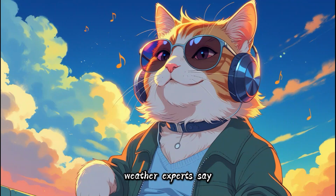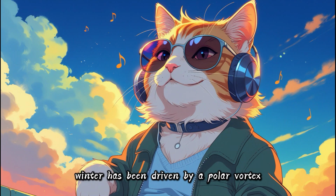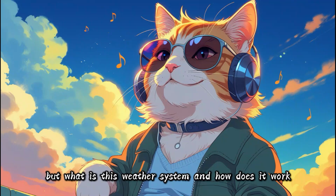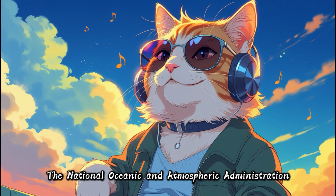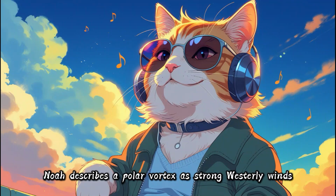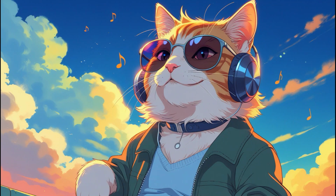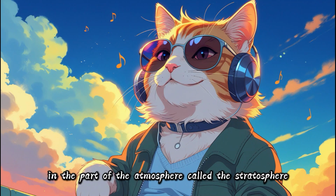Weather experts say extreme cold in many parts of the United States this winter has been driven by a polar vortex. But what is this weather system and how does it work? The National Oceanic and Atmospheric Administration, NOAA, describes a polar vortex as strong westerly winds that form each winter in the atmosphere above the North Pole. These cold winds move about 16 to 48 kilometers above the surface in the Arctic area in the part of the atmosphere called the stratosphere.